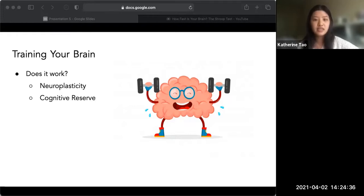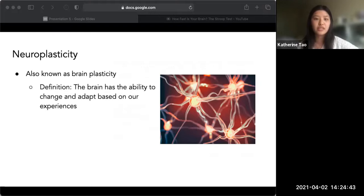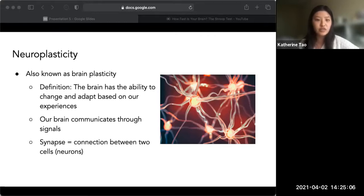So neuroplasticity, also known as brain plasticity, refers to how our brains can adapt and change in order to master new skills, store memories, and discover new information. Your brain has the ability to learn and grow as you age. And this is because our brains have different neurons that communicate with each other through signals. And these signals are transmitted through something called a synapse, which is basically a connection between two cells in your brain. We have a lot of different synapses in our brain.